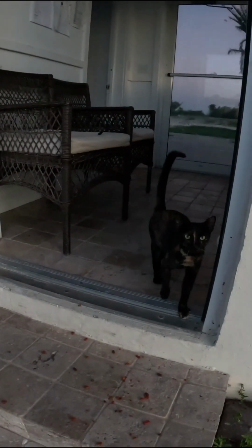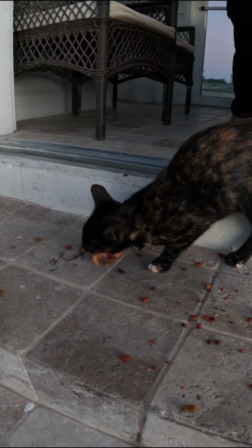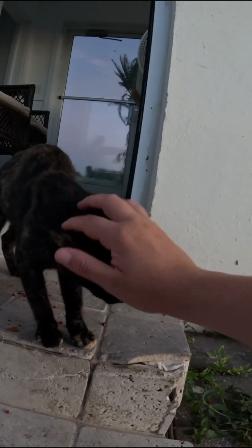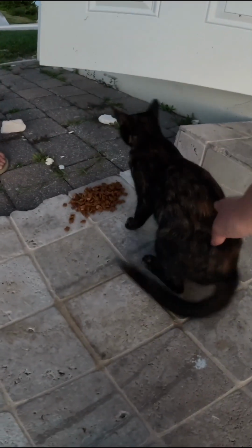Oh, this is a baby. We've got salmon for you. Oh my gosh. She took the whole thing down. She likes the... Her head is so small. Bye, sweet girl. Bye. I love you.